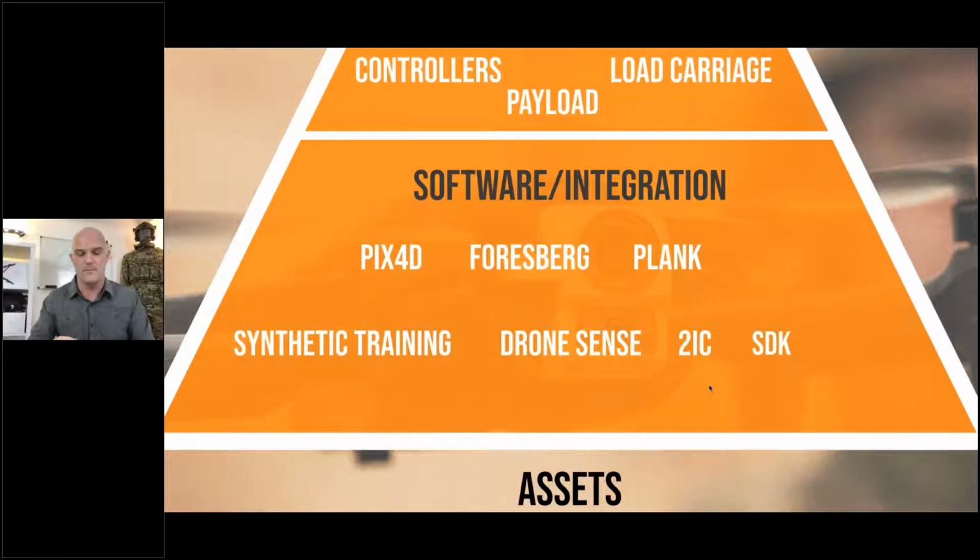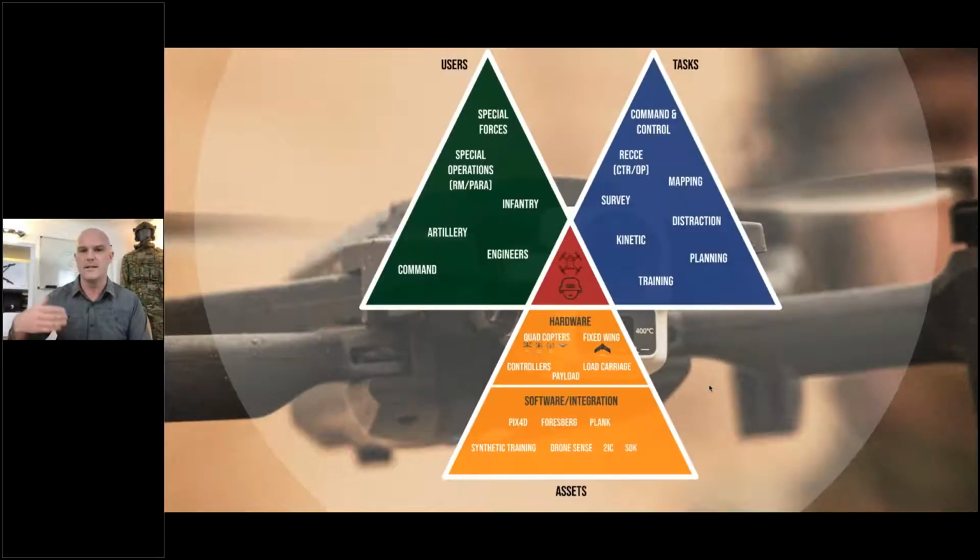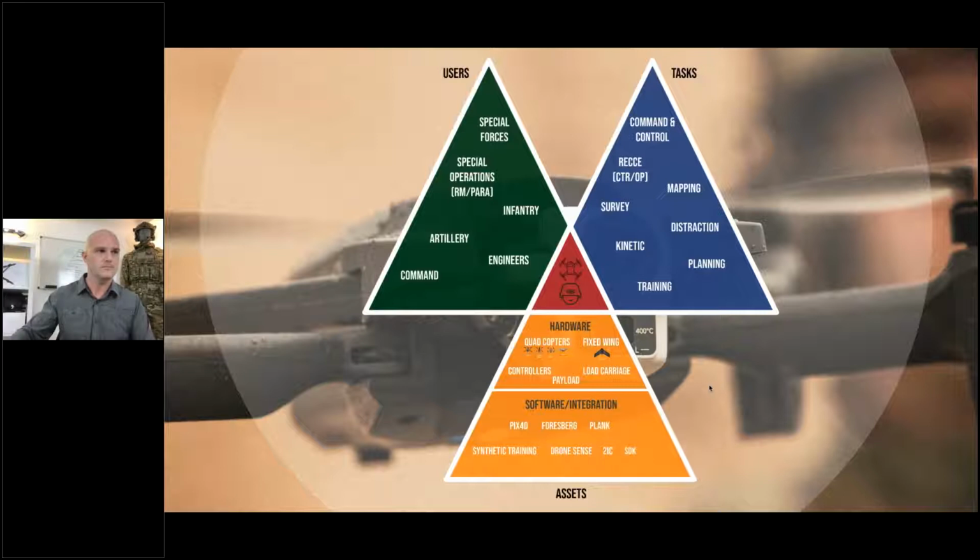Drone Sense, a really cool piece of software there. 2IC, which is Graham, will talk about the integration side of it. And then at the bottom, SDK, which covers other development platforms. This is a very fluid, very fast-moving environment. I think this is where a lot of defense procurement, in its traditional context, would struggle to keep momentum with how these commercial entities are evolving.